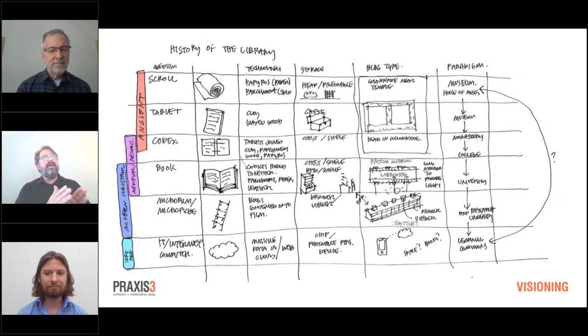Each of those types of media implied a different technology. And each of the technologies implied a different way to store that technology in a library institution. And that led to various building types across history that were needed to address those types of media and storage, which created a paradigm in the far right column of what the library of any particular era was like.